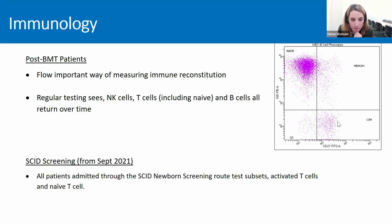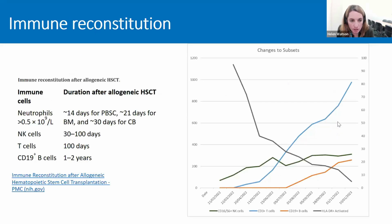Those patients that come in via the SCID screening route all get their 6 colour subsets, activated T cells and naive T cells. There's a lot that depends on the type of transplant, the type of conditioning, and the type of immune deficiency that was diagnosed originally. But there is some good guidance about when you would expect to see immune cells return after transplant, and you can map that process quite nicely.